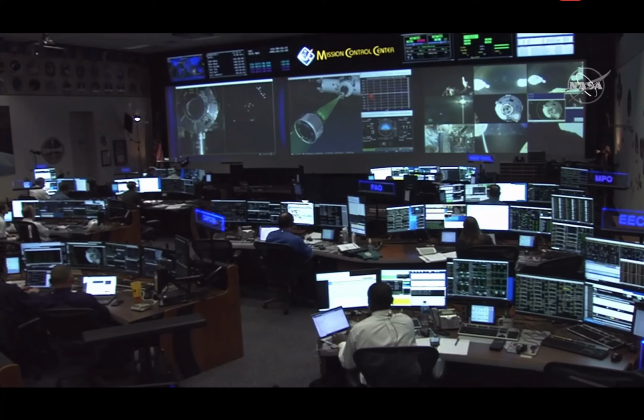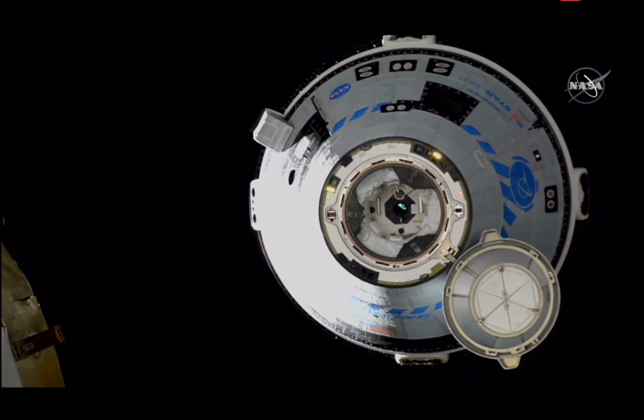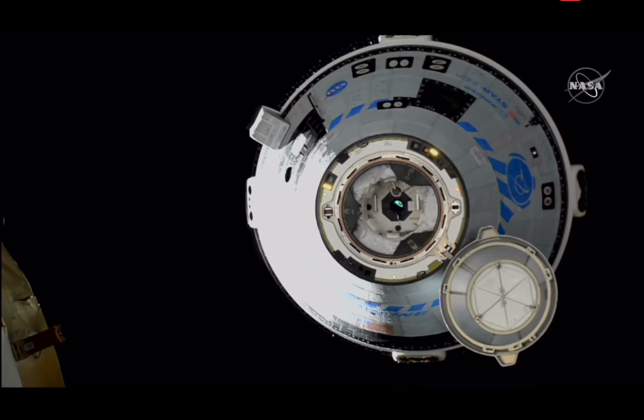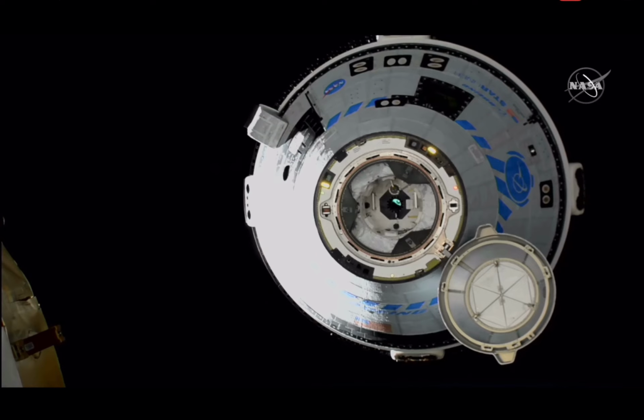And good news going up to the crew that the docking ring troubleshooting has succeeded. It's looking good. So the crew on the International Space Station has been advised that we will make this window. That means we are pressing forward to the final approach initiation burn at 7:42 p.m. Central Time, which will lead to contact time 4 minutes later, 7:46 p.m. Central Time.